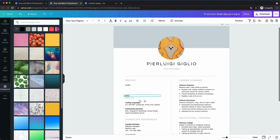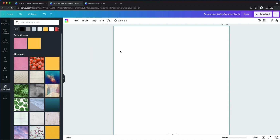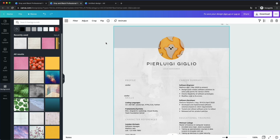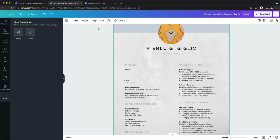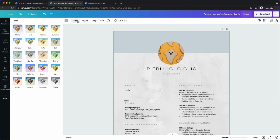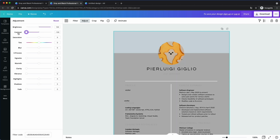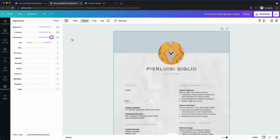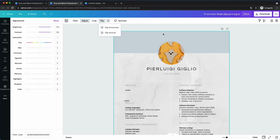You can also add backgrounds in here, and this is pretty straightforward. It's going to add a background of choice, and yeah, this would be pretty much it when it comes to the major elements, especially when it comes to the images. You're going to have filters, adjust options right here. So let's say that I want this background to be more bright or less, or more contrast, more saturation, all those things. I adapt it from here. I can crop, I can flip it horizontally and all that.